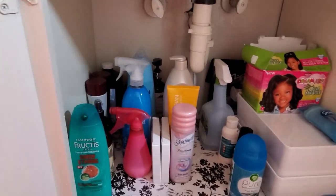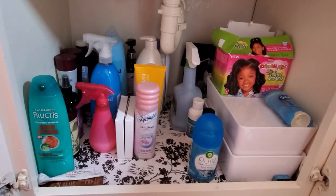Here is the organization under my sink. Man, am I glad I did that.